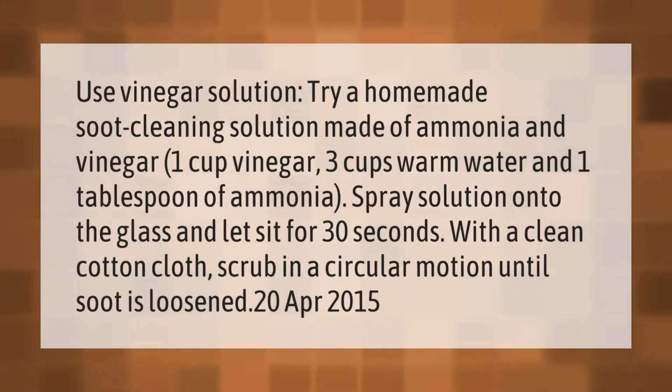Use vinegar solution. Try a homemade soot cleaning solution made of ammonia and vinegar: 1 cup vinegar, 3 cups warm water and 1 tablespoon of ammonia. Spray solution onto the glass and let sit for 30 seconds. With a clean cotton cloth, scrub in a circular motion until soot is loosened.